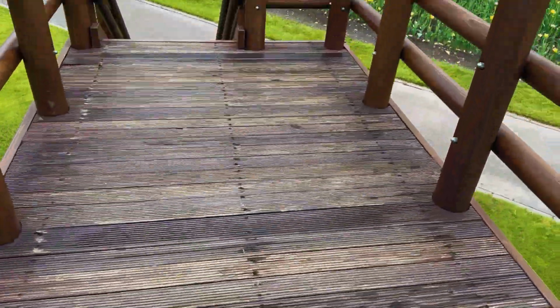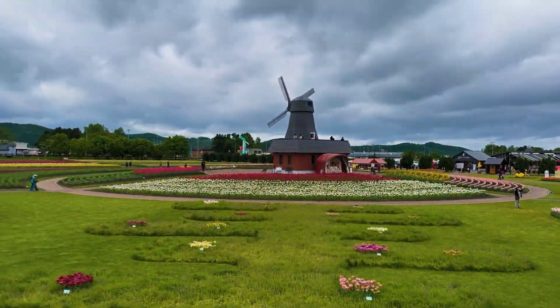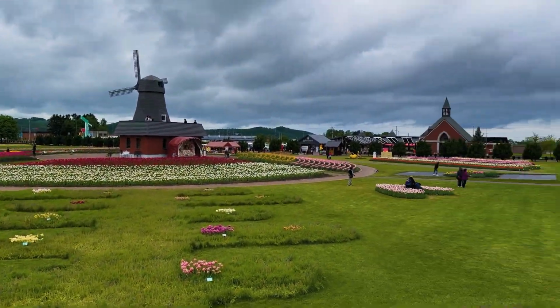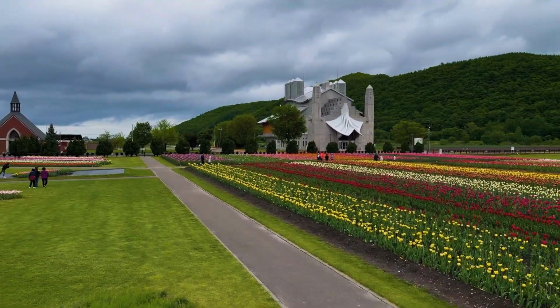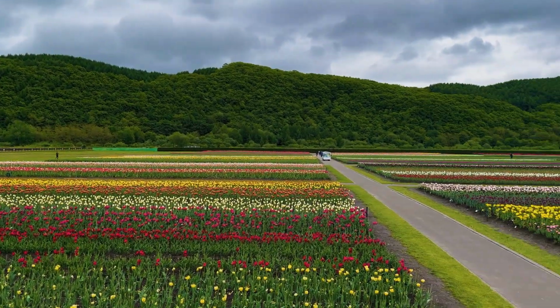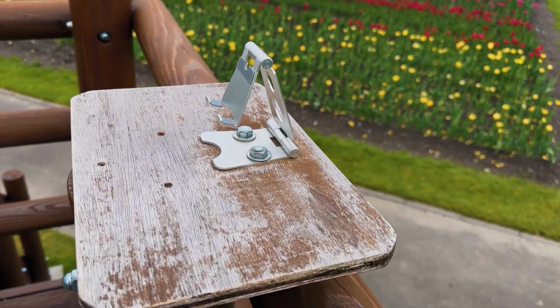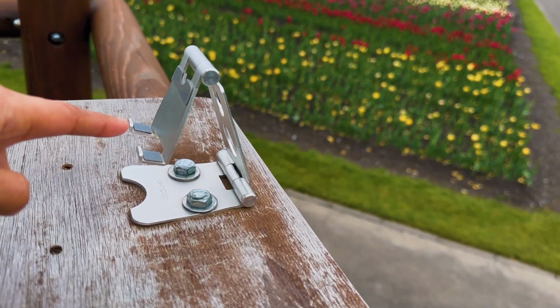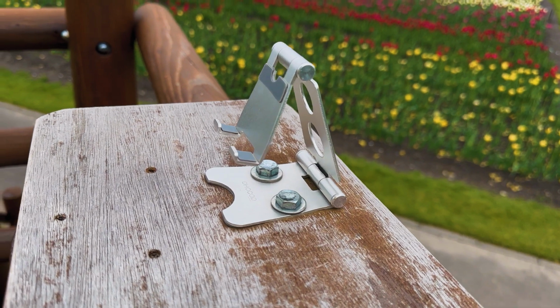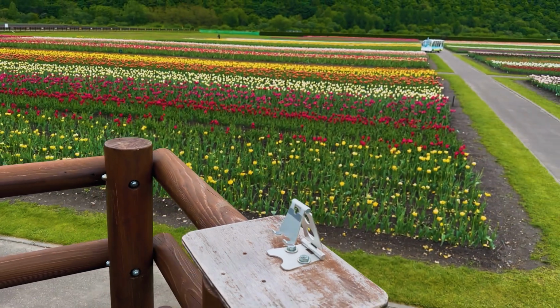Okay, there is a platform, and you can see all around. Oh, just stunning. Look at that. Amazing. Do you see this? You can actually put your phone here so that you can take selfies of yourself.